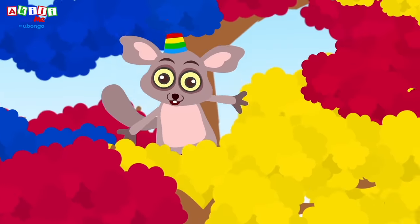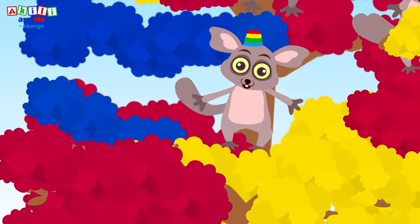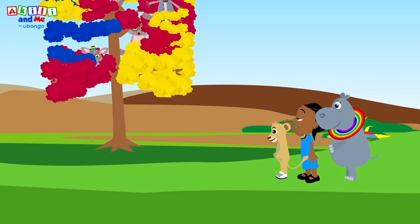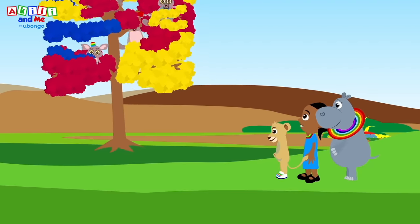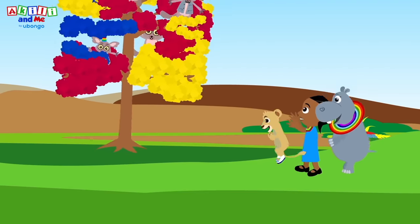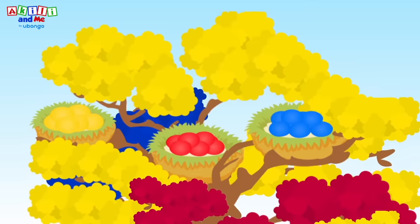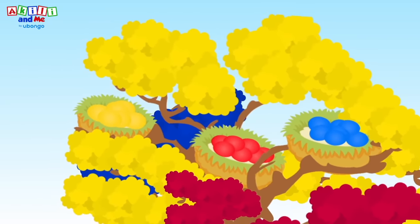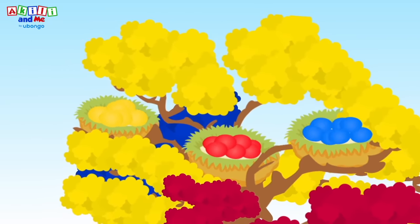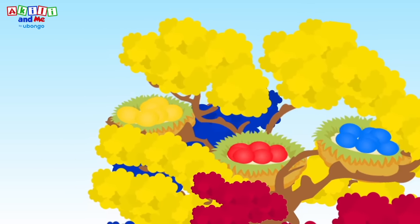Look at that! It's Bush Baby playing in the tree with his brothers and sisters. This tree has very good branches for jumping and playing. Let's jump with the Bush Babies! Oh no! The tree is shaking from all the jumping! Watch out! There are nests with eggs in the tree, and we don't want them to fall out.